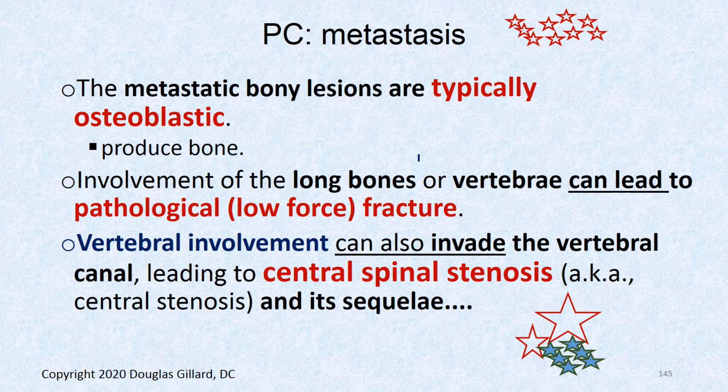And some of the clinical sequelae of this osteoblastic metastatic disease are pathological fractures of the spine, compression fractures, or low force fractures. You sneezed or you vomited, or you lifted something moderately heavy and you fractured your spine and your vertebral body. So those are called pathological fractures. They're low force fractures.